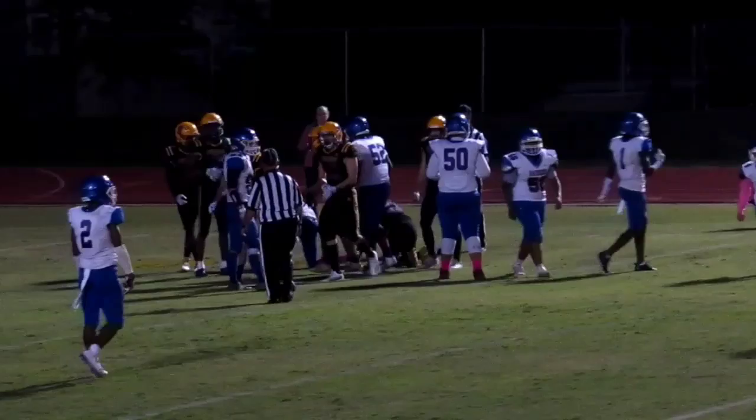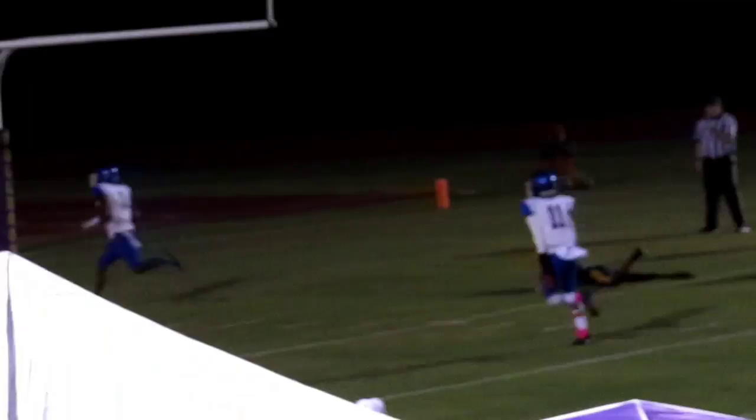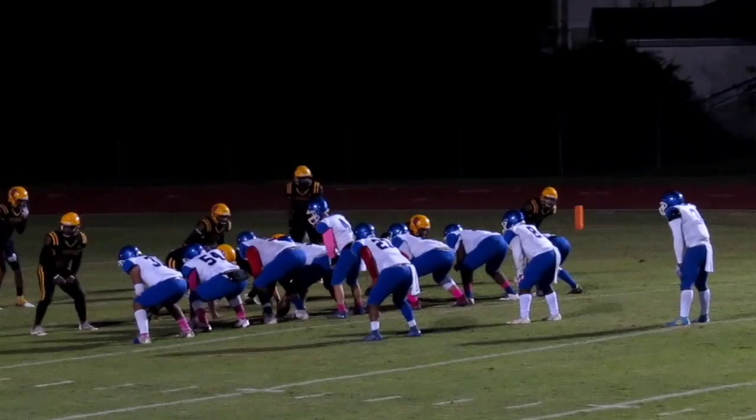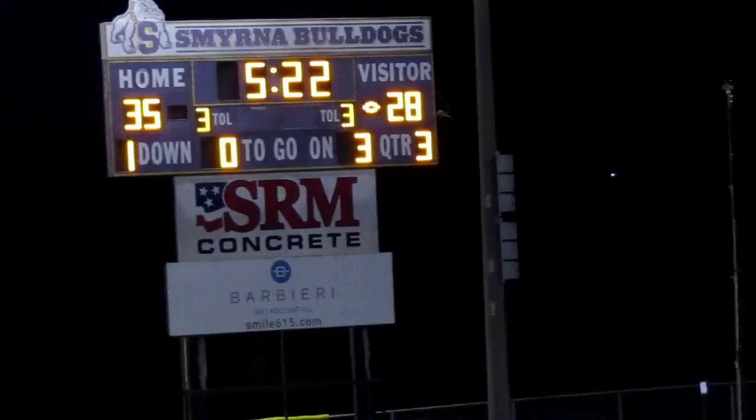And a penalty flag on the play. Touchdown, Raiders. Wide open, wide open. Pass complete to Bell. Score with 5:22 to play.